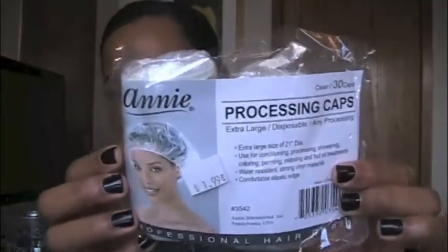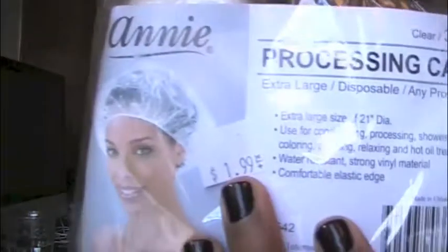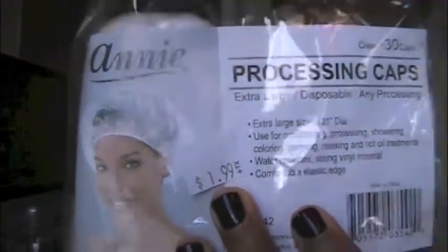some conditioning caps. And they come in these little bundles of 10. So there's actually 30 in this package. And the package was only $1.99. So, I mean, come on, you can't beat that. 30 caps for $2. I do tend to use each of my caps like, I'll do a protein treatment and then I'll flip it over and do a moisturizing treatment. So I kind of get a little bit more use out of it.